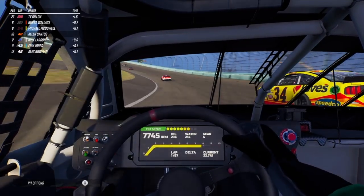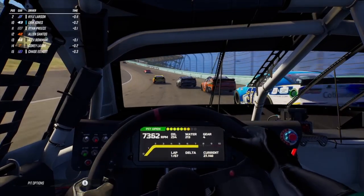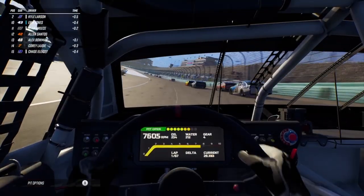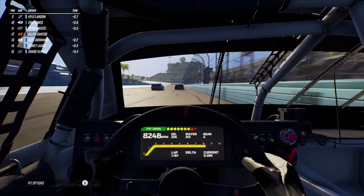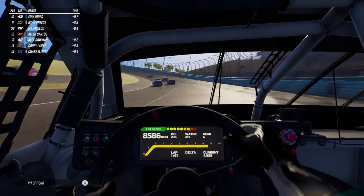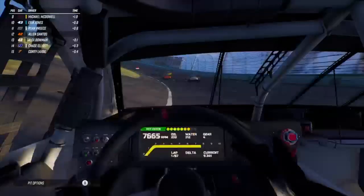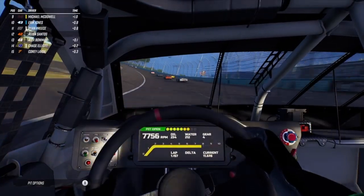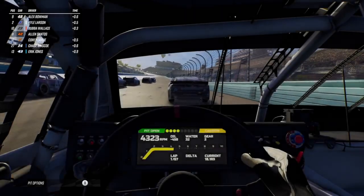Three wide middle. All clear. Stay left. Got one right. Clear, clear, clear. Back it down. Yellow's out. Pace car heading in. Pace car's coming out of the pit.